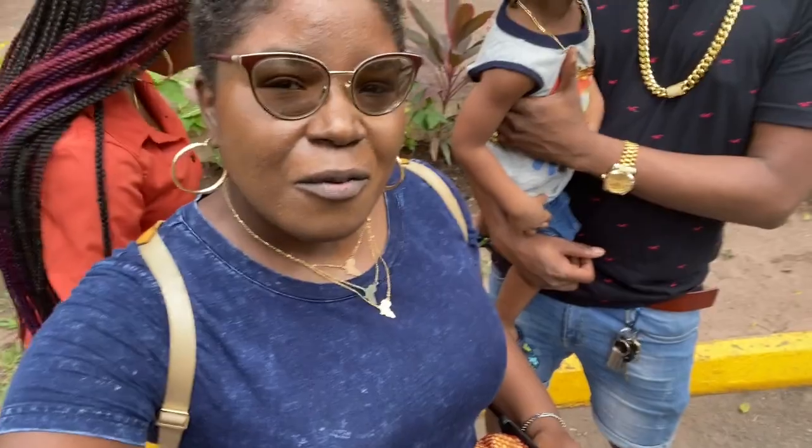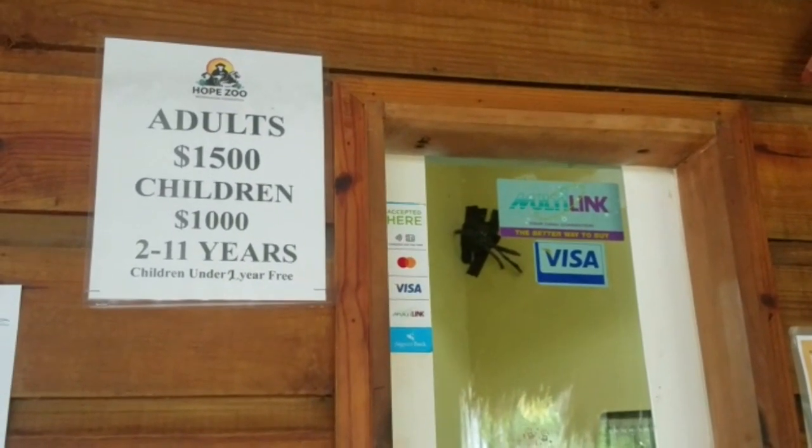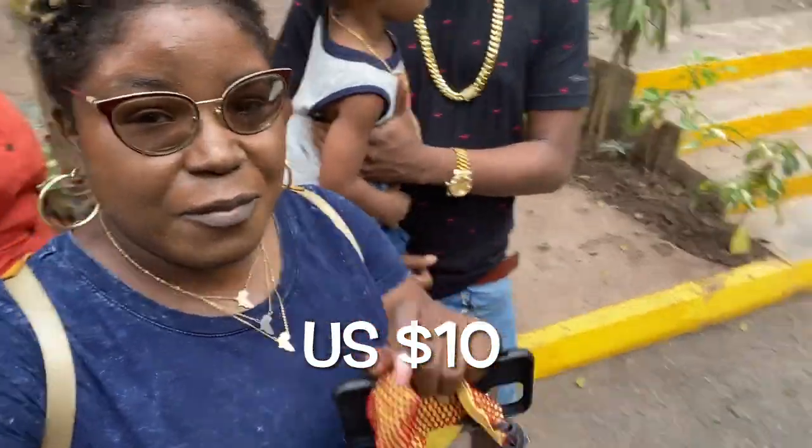The cost wasn't super prohibitive. It was $1,500. That's Jamaican dollars, and I'll put the US equivalent up here somewhere. So it's $1,000 for kids over 2 years old, and $1,500 for us adults. I think for the experience, it was reasonable. If you're living in Kingston or St. Andrew, it's very easy to get here. I live in St. Andrew, and it took us about 5 to 10 minutes to get here.